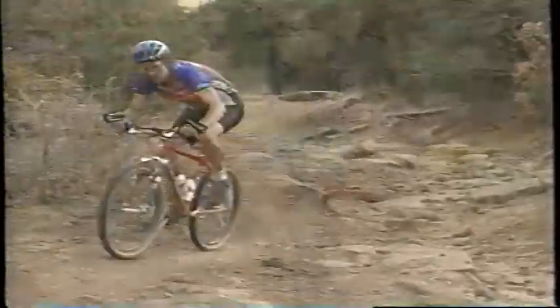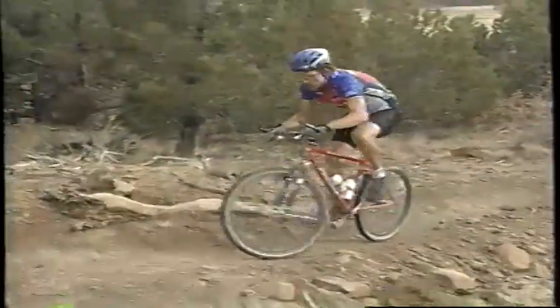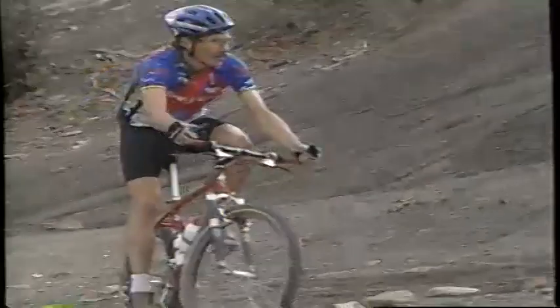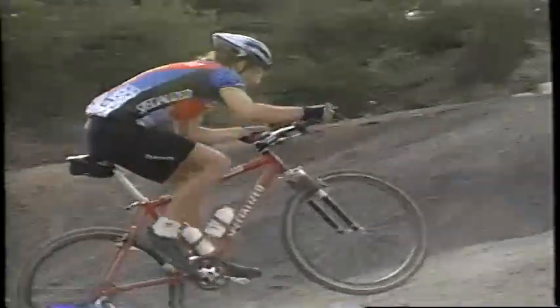These are subtle adjustments. It's a dynamic front-to-back balancing act. If you have too much weight on the front, your rear wheel breaks loose. Too far the other way, and your front end gets light and starts to wander. To keep the front end down on the ground, bend forward at the waist. If that's not enough, slide forward on the saddle. On the other hand, you'll need to scoot back on the saddle if the rear tire starts to break loose.